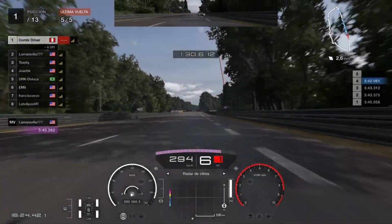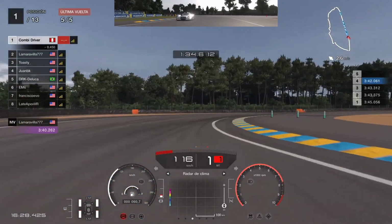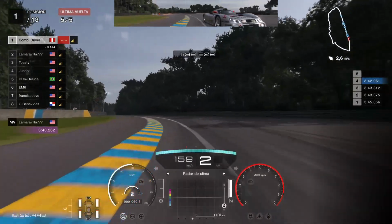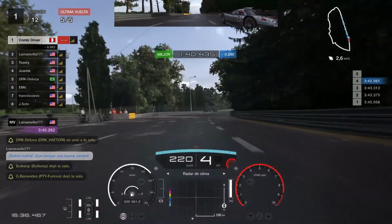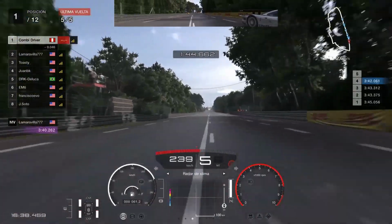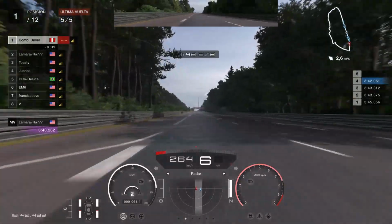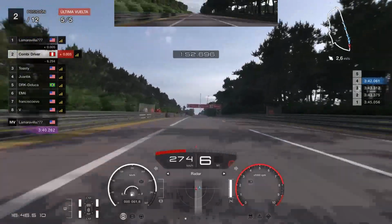Now we jump into the second chicane, where we are gonna see that La Maravilla gets a massive exit. I don't know how he did it. I need to still learn about that. But that put us side to side. So I decide to pull a move here. I'm starting to slightly lift the throttle so he can get ahead of me before Mulsanne.